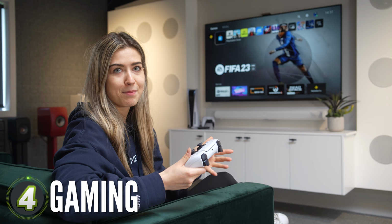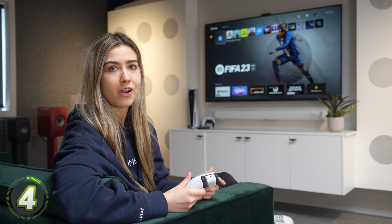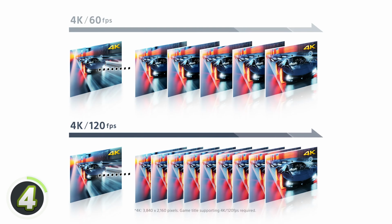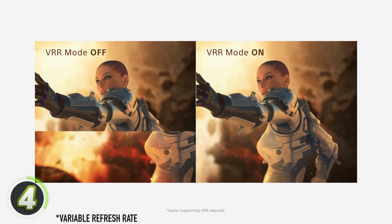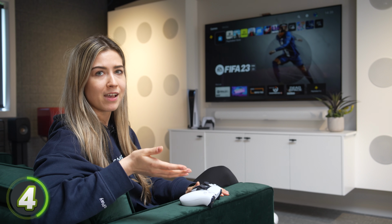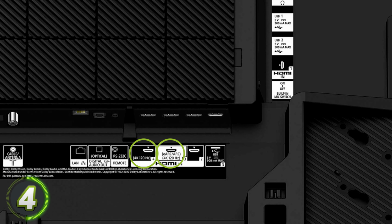Number 4 is for the gamers out there. Now we know this TV isn't designed for gaming at the forefront, but if you're looking for more of an all-rounder, then this might be a good option. So we've got 4K 120, Auto HDR tone mapping, ALLM and VRR. And when you combine all that with the picture quality, it makes your gaming experience even more immersive. One thing to note, however, is there are only 2 HDMI 2.1 inputs, and one of those is your eARC.